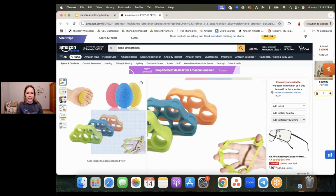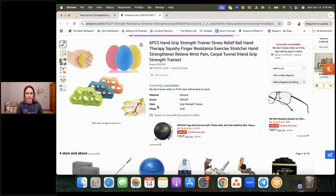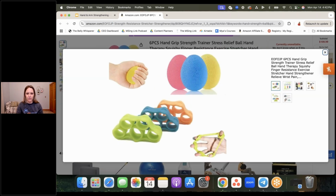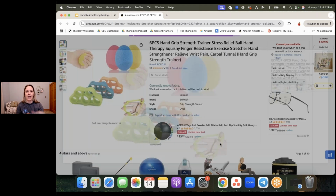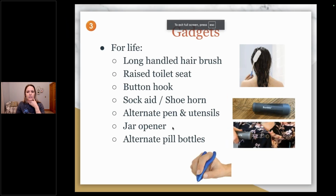And as you can see, let me get it to show. This right here, this one, it's opening. So for anyone who has a hand that's closed, if you have the strength to do so, looping your fingers on here and opening that up can be really great for strengthening the back side. So then gadgets. So these are just for life, right?